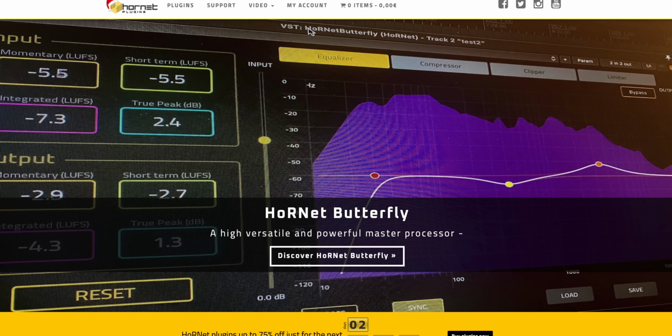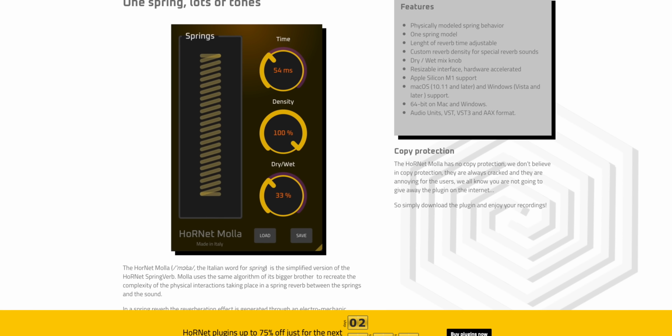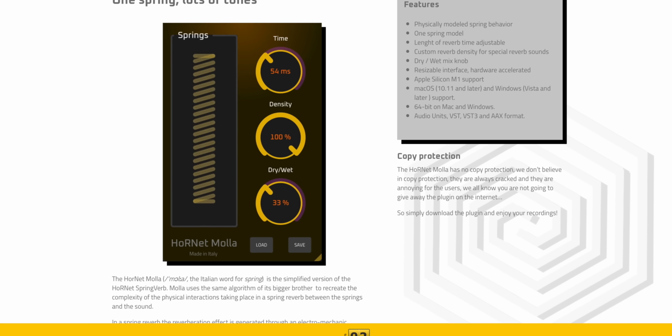Now, this company I'd never heard of before, Hornet Plugins. They're giving away a free spring reverb plugin called Hornet Mola. It's a simplified version of the full-blown Hornet Spring Verb. Spring reverb is great on classic synth sounds, by the way.